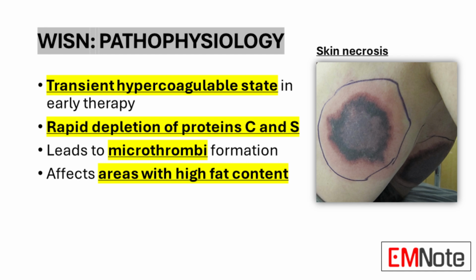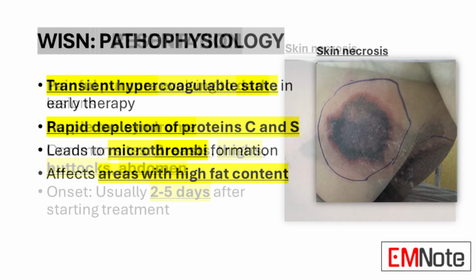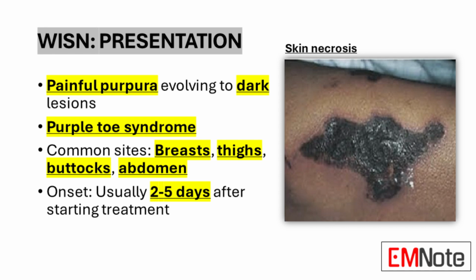This is all super interesting, but I gotta be honest, it kind of makes me nervous too. I get that. If I'm taking something to stop clots, the last thing I want is the opposite, right? Exactly. And that brings up a really important point. We don't want to scare anyone off, but knowing the signs, that's real power. Right. Better safe than sorry. So let's talk symptoms then. What should people be looking out for?